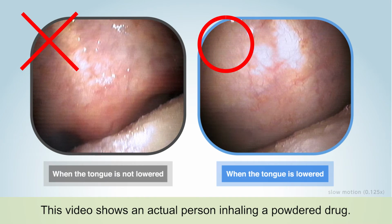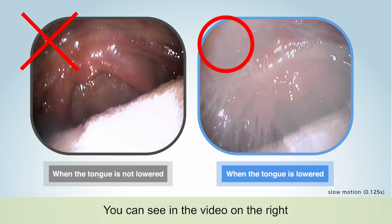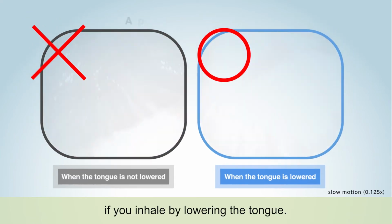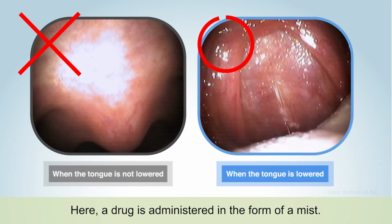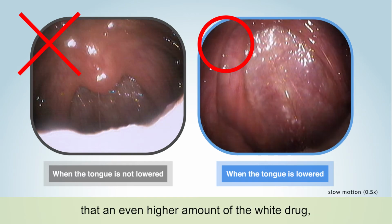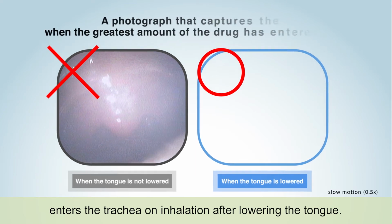This video shows an actual person inhaling a powdered drug. You can see in the video on the right that an even higher amount of the white powder enters the trachea if you inhale by lowering the tongue. Here, a drug is administered in the form of a mist. You can see in the video on the right that an even higher amount of the white drug sprayed in the form of a mist enters the trachea on inhalation after lowering the tongue.